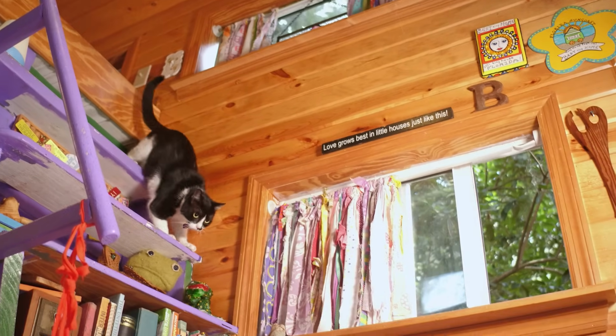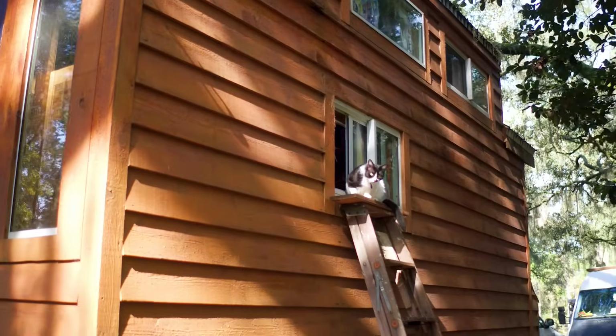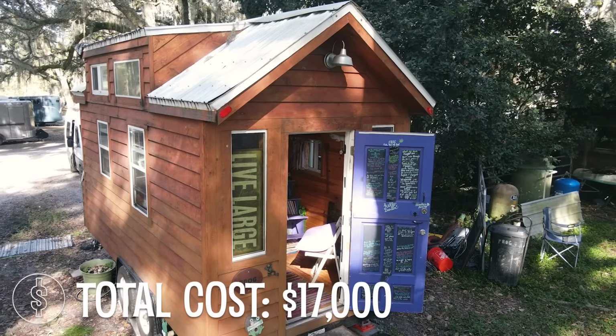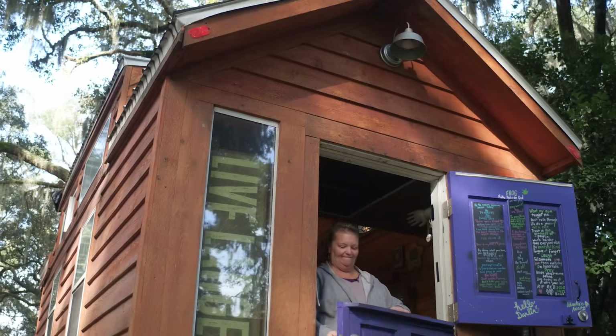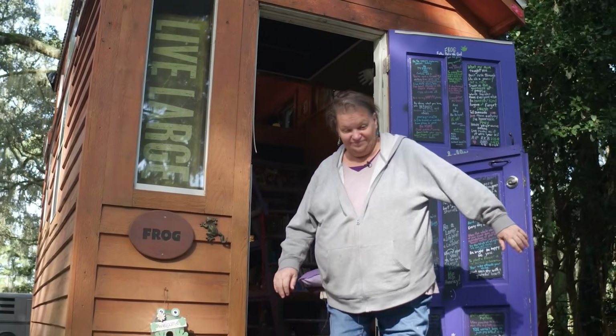I actually built my tiny house under budget. I would go to construction sites and I dumpster dived and I found all sorts of material. My budget was $20,000 and I spent $17,000. I think with today's prices, I would have spent probably anywhere from $45,000 to $50,000 to build it now. I've been living in my tiny house for 9 years.